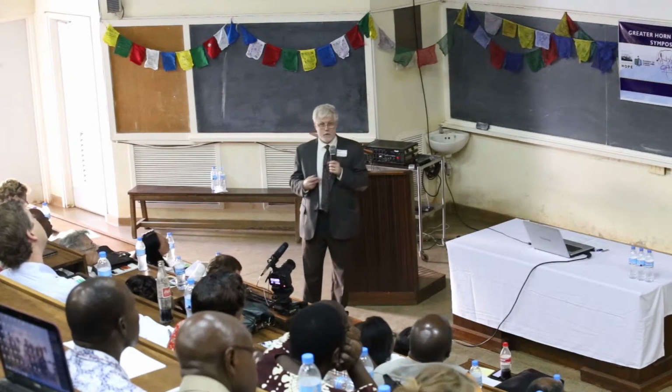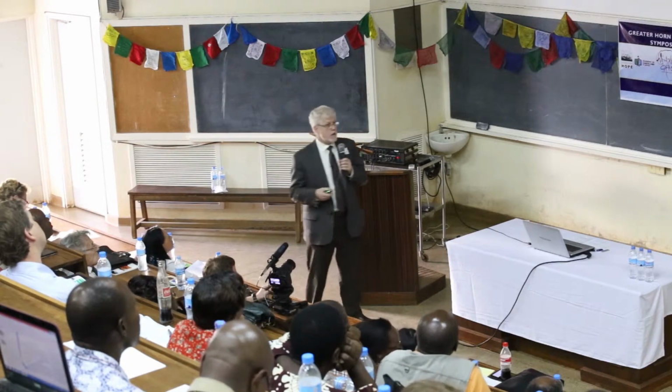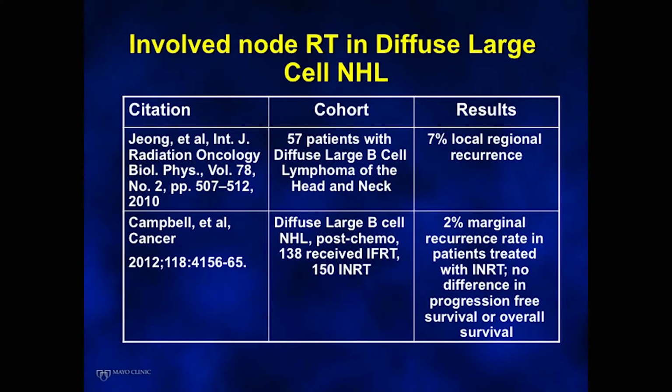Field design I can deal with very quickly. All you need to do is use a very localized field. And that's really based on a number of studies. I've listed 3 here. These are in patients with large cell lymphoma using so-called involved node radiation, so just treating the nodal area of disease with sufficient margin to make sure you get adequate dose. And you can see that that results in very low local and marginal recurrence rates.